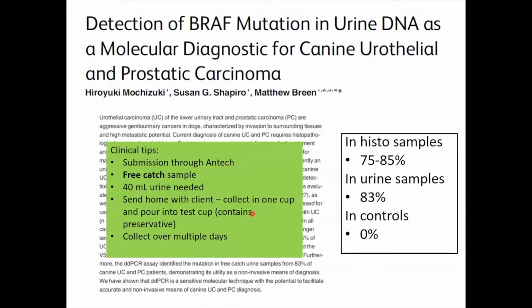What's really nice about it is we do ask them to collect it in one cup and actually pour it into the test cup because it has a preservative in it and it can sit at room temperature. And so if they do it first thing every morning, it may take a couple of days for them to get the full 40 mils, but it is doable and most of our clients will be able to do it. We also want the free catch sample because the act of voiding helps push some of those cells out. And so it increases the cellularity of your sample. It is less ideal to use a catheterized sample for this particular test.